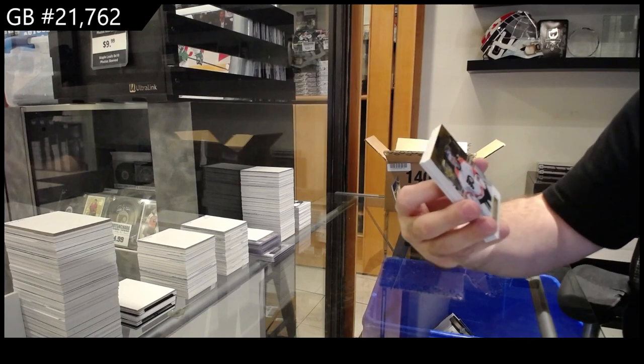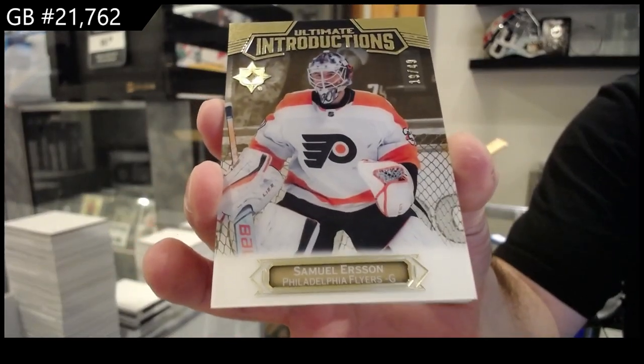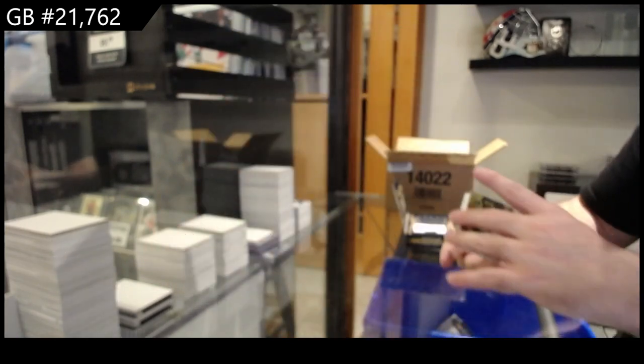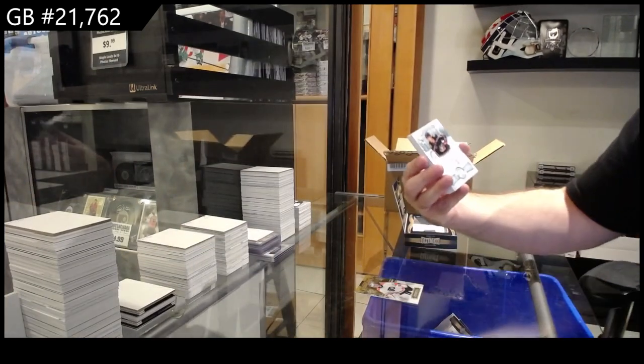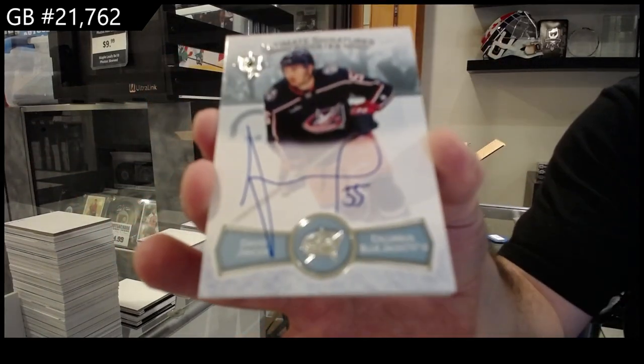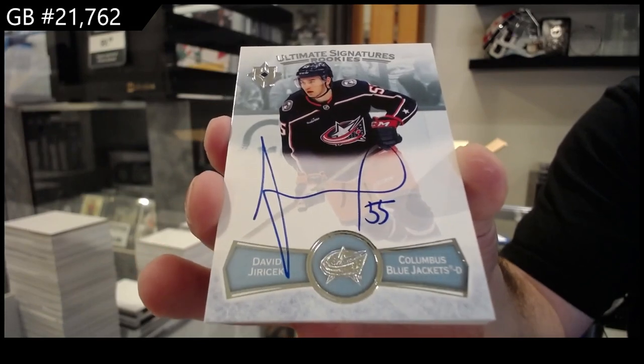We've got number to 49, Ersin for Philly. Ersin. Two not numbered, Ultimate Signature Rookies of Yurisich for the Jackets. Big autograph there.